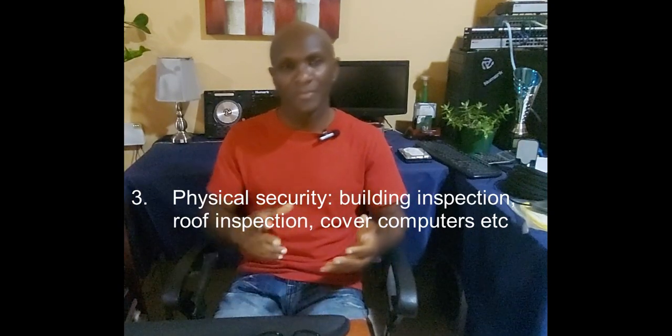Thirdly, you need to do a physical inspection of the building. So whether it is at home or business place, do physical inspections. You need to check the building itself. Here now you're looking at things like the doors, the windows. You need to check the roof, test the integrity of them. You may need to reinforce particular areas. And of course, you may need to cover the computers also. So you can get things like garbage bags and put your computers in, so that if, for instance, the roof is blown off, you minimize the water damage.